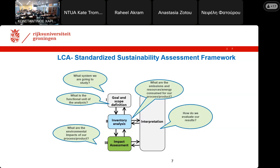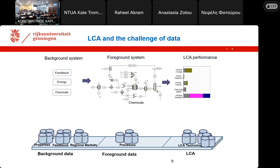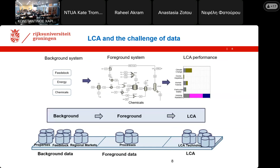propose redesign actions for our system. Life cycle assessment is connected with a high amount of information that is needed in order to be implemented. And we gather information from two levels of systems. This is called the foreground system, the system that engineers try to design or to redesign, if we have this need, and the background system as well. This is the system that supplies our study system with flows such as chemicals, such as energy, and the main features.